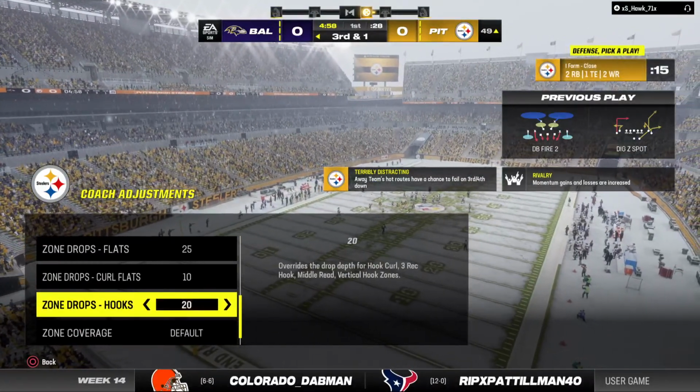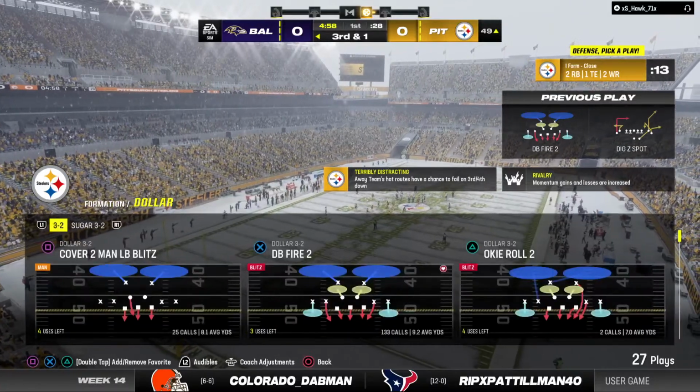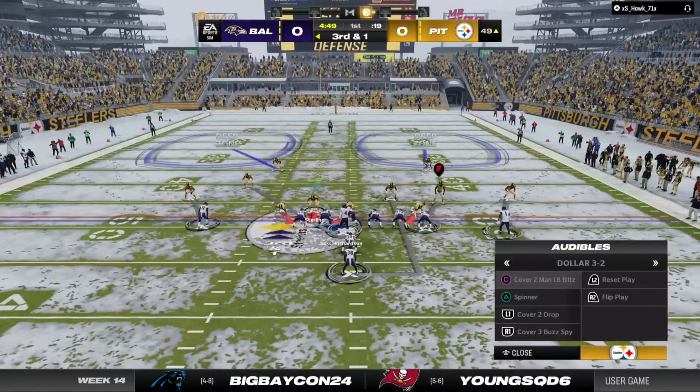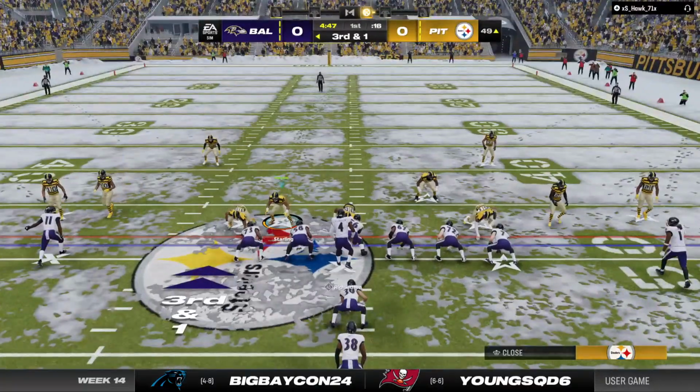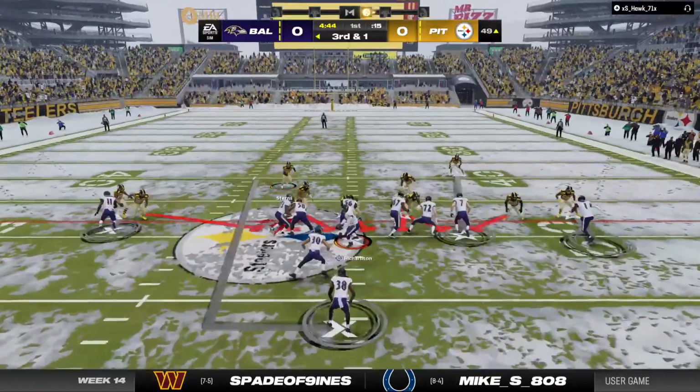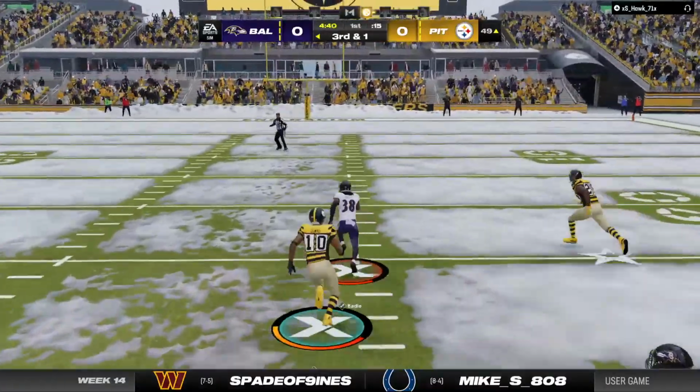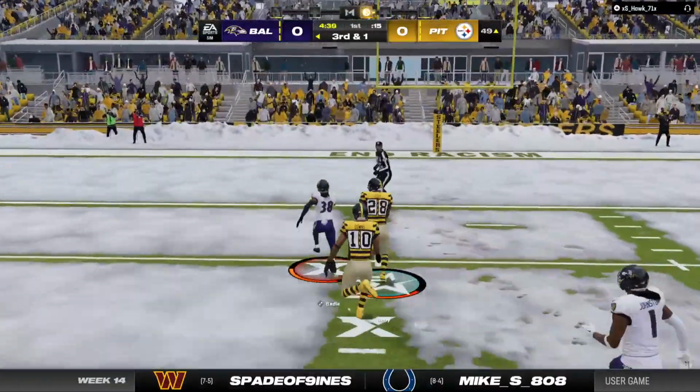You feel like they saw something on tape, or they just have a sense with him because he's had a good week of practice or something in that area. But they want him involved, just as you said. They want him to touch it either in the running game or the passing game, but they must like the matchups they're getting. Look at this, middle of the field, a breakaway.